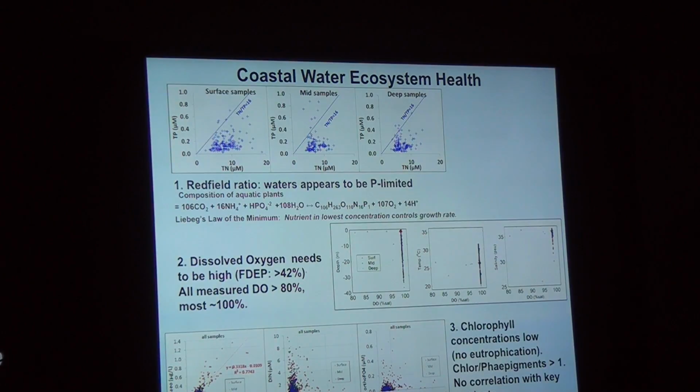It's true. So that means, for example, carbon 106, that's the number of moles, hydrogen, oxygen, nitrogen 16 to phosphorus 1. That means if your water has not enough nitrogen, it might have a ratio of 14 to 1 or 10 to 1. And the other important thing is Liebig's law of the minimum.